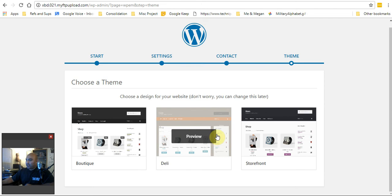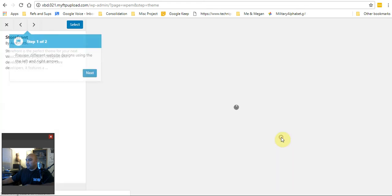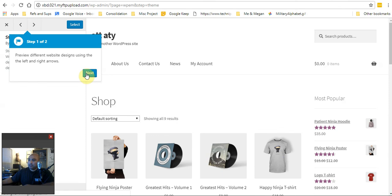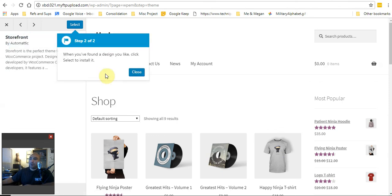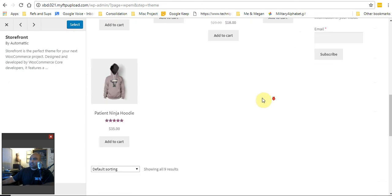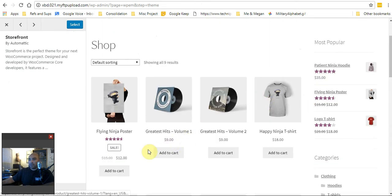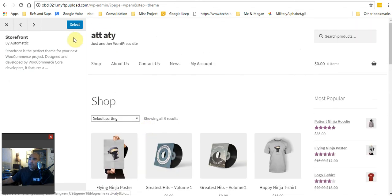But I'm going to go ahead, and we said we were about artwork. So I'm going to click on storefront, and it's going to let us do a little preview. All right, there we go. Voila. Okay, and then there's a tutorial that walks you through step 1, step 2. So this actually snapped in the template. It snapped in all the little components that we would need to actually start a storefront. If we like it, we can go ahead and select it.